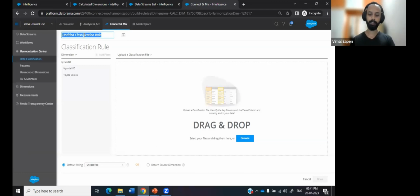How this works is we pick the dimension that we want to classify and simply upload or create our classification file. In this case, let's call this the car model classification. The dimension is already picked. If you want, you could change the dimension through that dropdown if it's another classification that you want. But our car models are populating here. So far I have a Toyota Corolla model and a Hyundai i10 model.